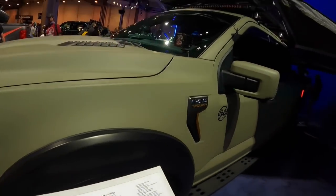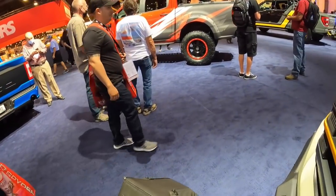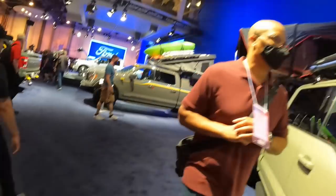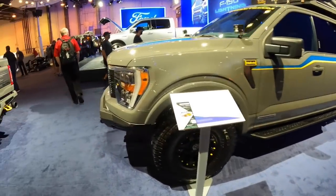That's a Tremor, actually. You can stop and read. I tried to cover the placards that give you more information on it, but it's great to see what all they've got going on in here. And yeah, overlanding is still the big thing. In the West Hall, there's a whole section just on overlanding.